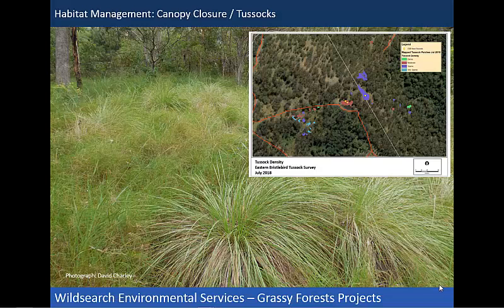So you can see they absolutely correspond. That's the site that we burnt, and it's maintained as a canopy gap. So a good, healthy area, and that's a dense, moderately dense thicket of tussocks.